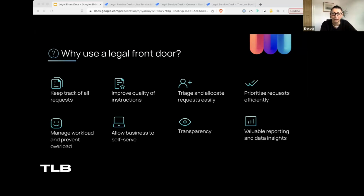Things get lost, and there's no way for you to improve that quality of instruction other than coaching people on an individual basis. So a legal front door will provide that structure that you need to improve the quality of the instructions you receive, which will eliminate the back and forth and make you more efficient. And that's because most legal front doors will have a form that prompts the requester to provide all the information you need at the point of request. And you can say what that information is, and you can stop people from being able to submit requests without that information, or you can be more lenient depending on the size of your organization or your approach. And so that is a really important part that will not only make you more efficient because you're not asking questions back and forth, but it will also allow you to deliver more quickly in the long run because you're not going back and forth during the negotiation to clarify things.